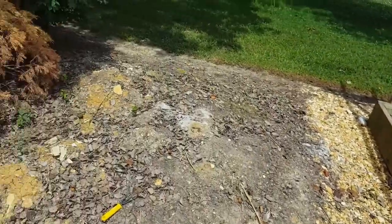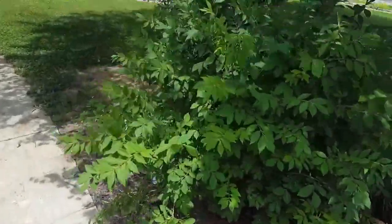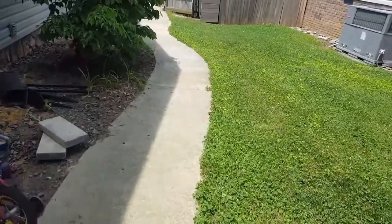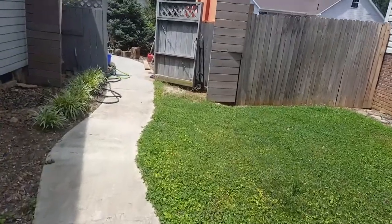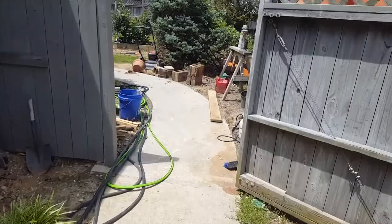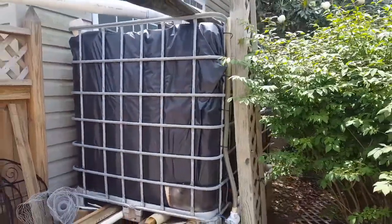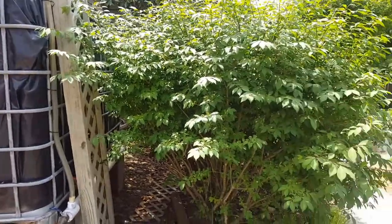And then we walked to the back past a bush that did not make it, 3 euonymus or burning bushes. And we take a nice sidewalk path back here. We're going to walk past sort of our working area, so it's not the prettiest, but walk back here, and then to the left, here in just a second, you'll see 2 totes, which we've got there to collect 720 gallons of rainwater, and that is really helpful in a dry spell.